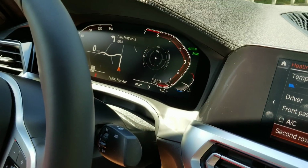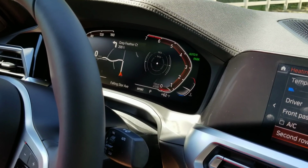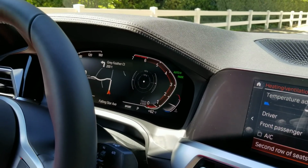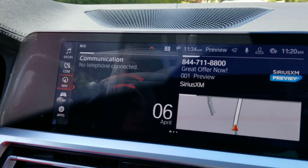Yeah. And that way, anytime you come to a stop, because we have an electromechanical parking brake now, it's just going to hold the parking brake there to hold you in place while you're in drive. So while you're in stop and go traffic, that's great. Or at a long intersection light, you can take your foot off and relax.